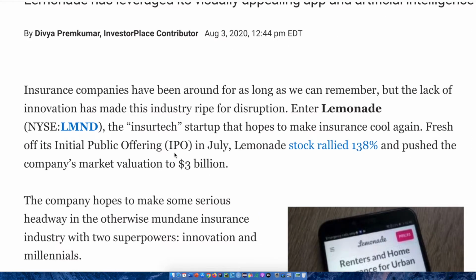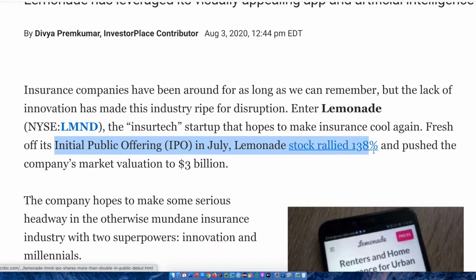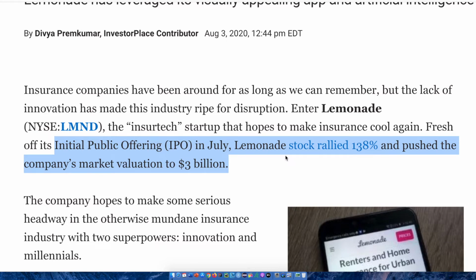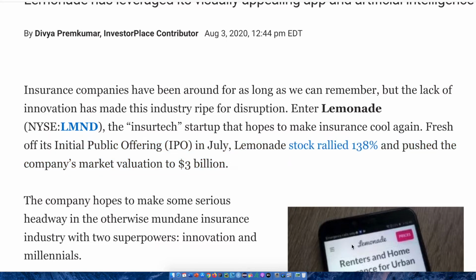Another surprising fact is once its initial public offering was offered in July, Lemonade stock actually rallied over 138% and pushed the company's market valuation to $3 billion. For a company to go public and actually have a stock rally of over 138% does not only tell you about the company's business and overall model, but also tells you about the confidence of investors with this company.